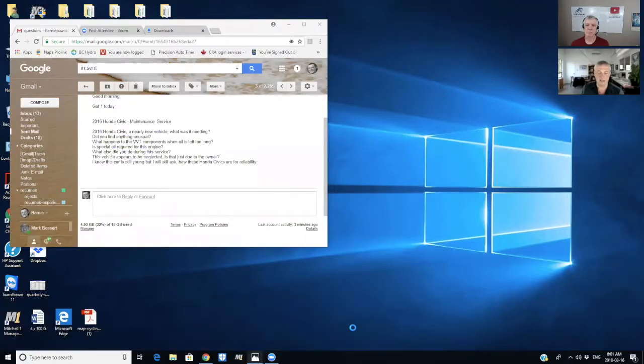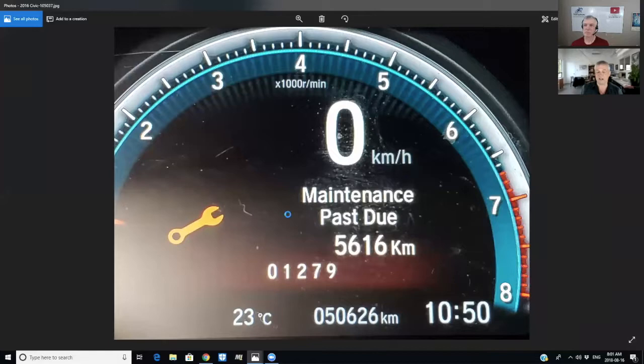First of all, and one of the reasons I wanted to talk about this car, is that the owner came in, and the vehicle is more than 5,000 kilometers overdue for service. I'll just get into a real quick photo here. We have the dash. I think you can see that. This is the dash display. This comes on when you turn the key on in the car, and right away it says "maintenance past due, 5,616 kilometers." There's also a couple of little numbers here, 0, 1, 2, 7, 9. Those are maintenance items that are required, and those correlate to different parts and components. So those were all due as well.